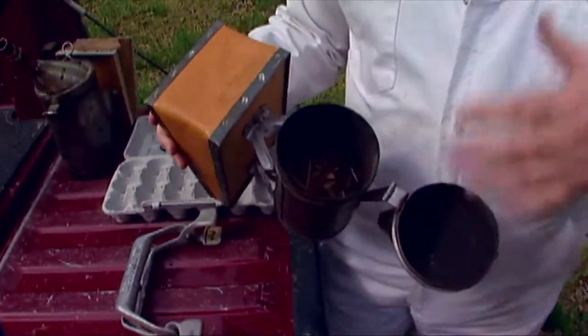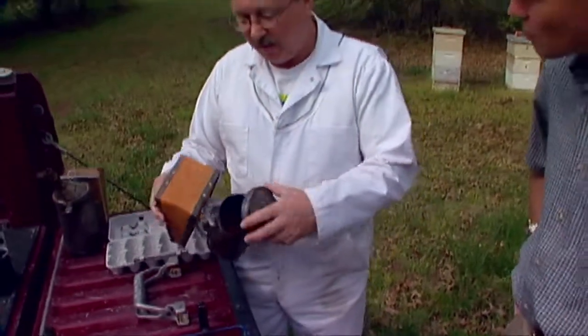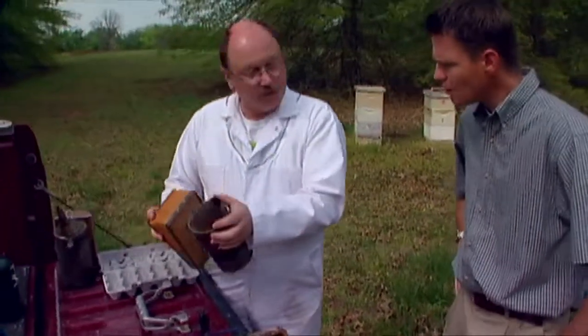Cardboard, just tear up the cardboard. Tear it up, throw it in there. That's what the cardboard egg carton is. There's also a little bit of burned cedar shavings in there that helps with mites. Okay. So you'll smoke your hive first.